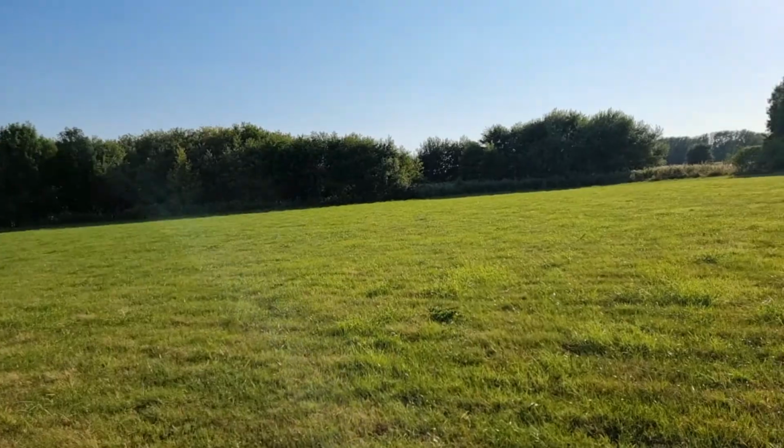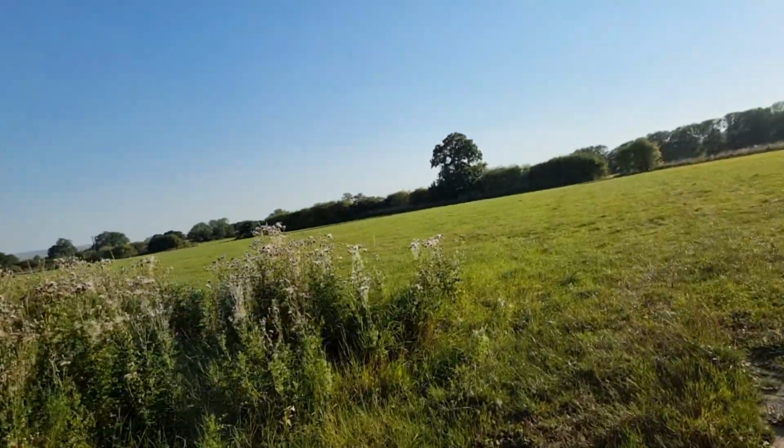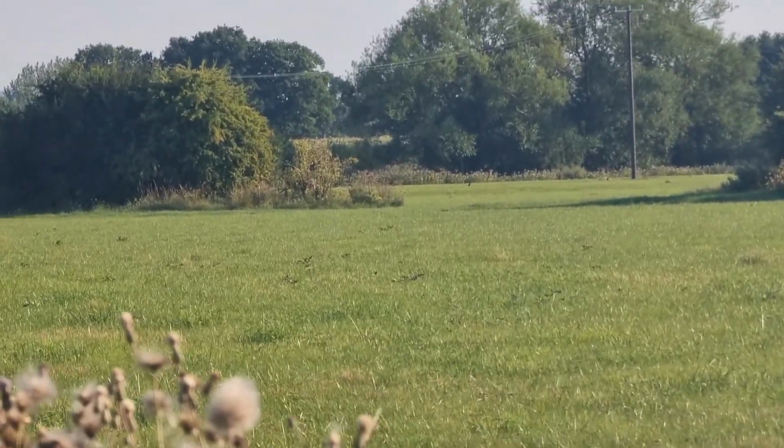I just need to find somewhere out of the sun. Look, man, I'm just going to another field. Oh, look, there's more fields. There's another field down there. It just goes on and on and on.